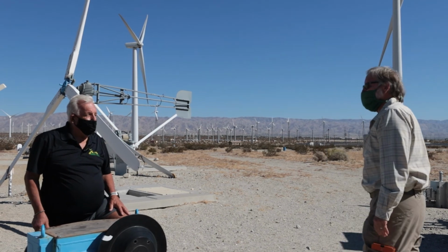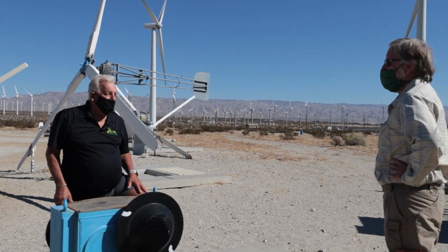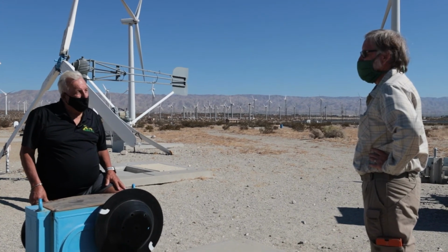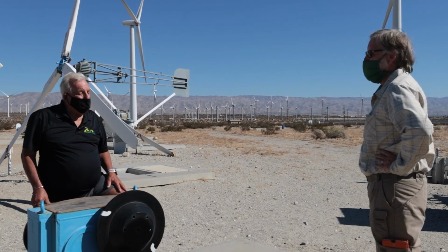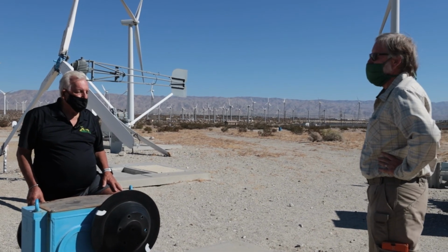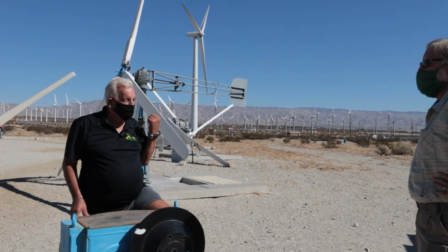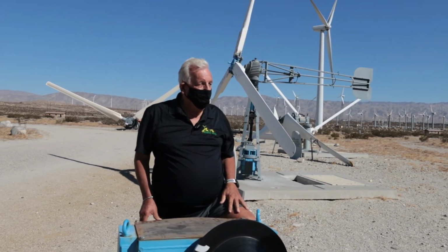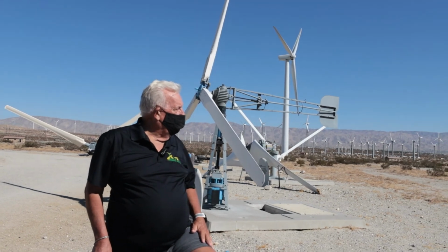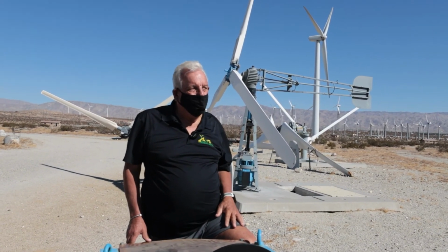Those are 80-meter towers over there, 262 feet. And those are 2.5 megawatts, made by a U.S. company at the time called Clipper, I believe. They have a real different system than any of the machines we have over here. Now, the interesting thing about those, they're over on Edom Hill. They don't get nearly the consistent wind that we get over here.